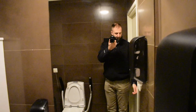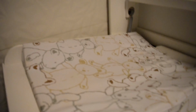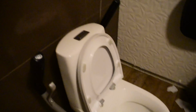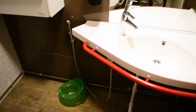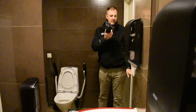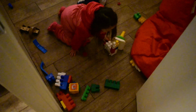So it's a nice bathroom. It's got the amenities. This looks like a changing table maybe? Yes, okay. So it's got a changing table, extra toilet paper, a nice garbage can. It's a pretty sophisticated system here, and it's even got the little child potty, which is probably really good if you have children. But again, coming out here, you gotta deal with this.